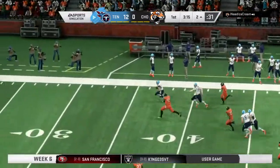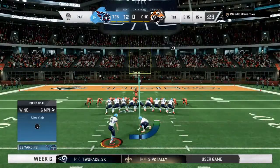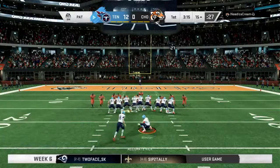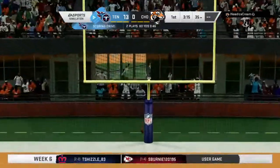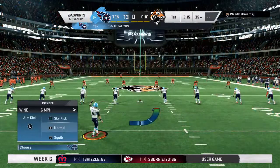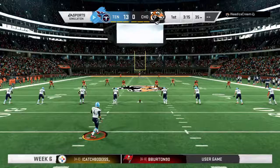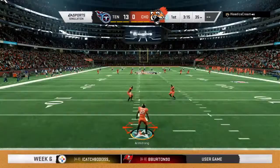And with his speed, if he just finds the slightest crease, he can take it the distance like he did there. How about the leverage up front? Offensive line out-leveraging the defensive front to create that space, that crease that he was looking for. And once he hits open field, he's going to be very difficult to catch and corral. Set now to kick this one away, and off it goes.